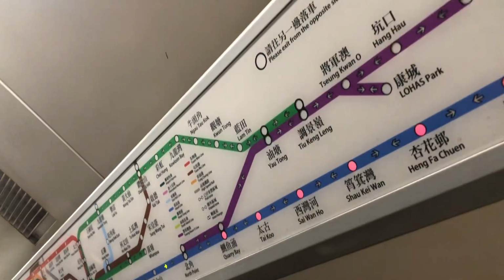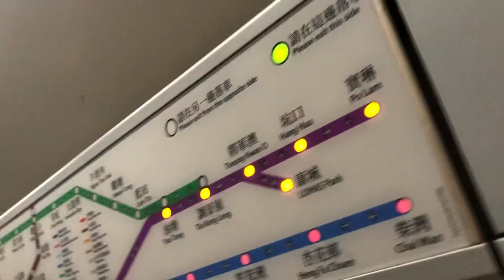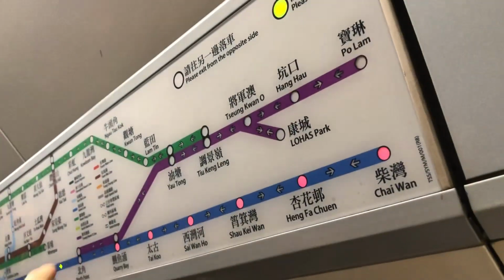That's one of the only stations for direct interchange to the Tseung Kwan O line. We're going back in the Kennedy Town direction to change at Quarry Bay. Done the Tseung Kwan O line main line last time on the full journey from Po Lam all the way through. We still might take care of LOHAS Park later on. That's just a branch section that they opened for the residential areas.